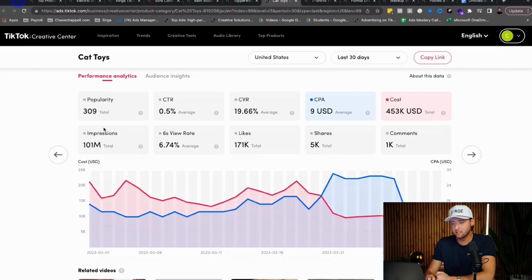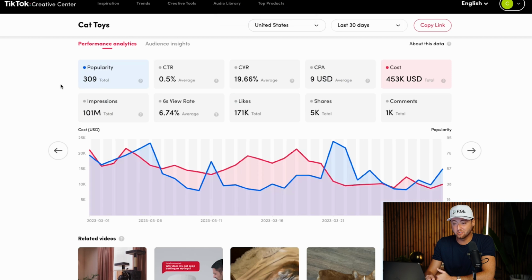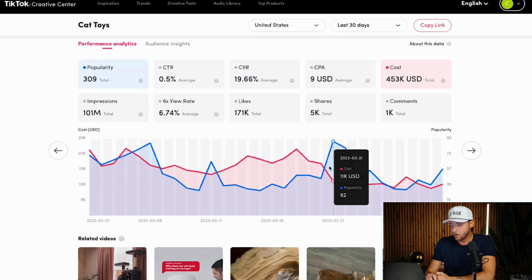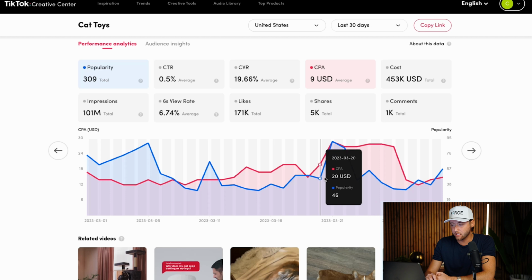And then number 6 is cat toys. This one's a little bit more popular, around 300 people, but still not very popular in terms of how many advertisers are on TikTok. This is still a very low number. Average cost per action is around $9. It has been going up, which is a little bit of a concern, but we can also see that the spend's going down. The popularity started to rise here, which means that there was likely a bunch of people who entered in the space. The amount of people entering in the space doubled, which is a result of this cost per action spiking.